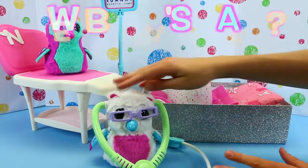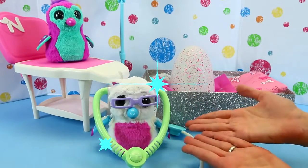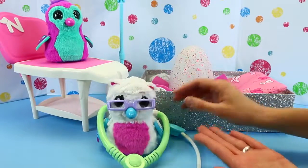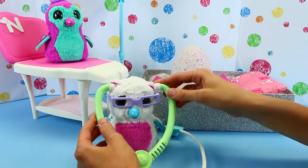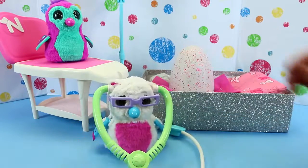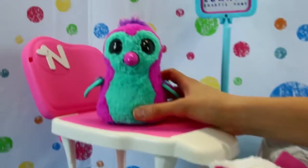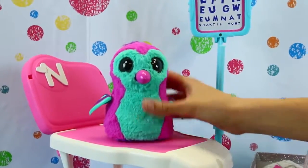So right now we have Dr. Elena today. She looks so official. The glasses, she's educated now. She went to Lens Crafters. She's got her stethoscope too. There we go. Let's get it on her ears way up here. And unfortunately, Fifi is not feeling well. Fifi the penguin. So we have Fifi right here, and she will be examined.